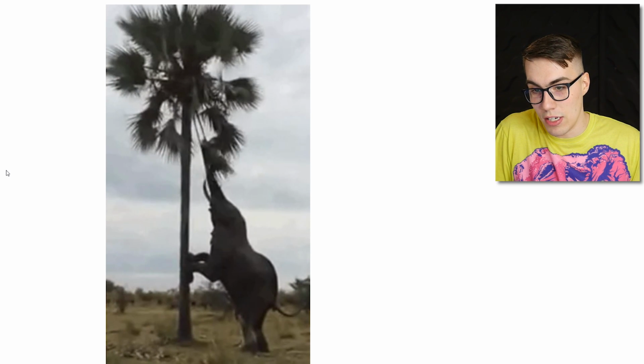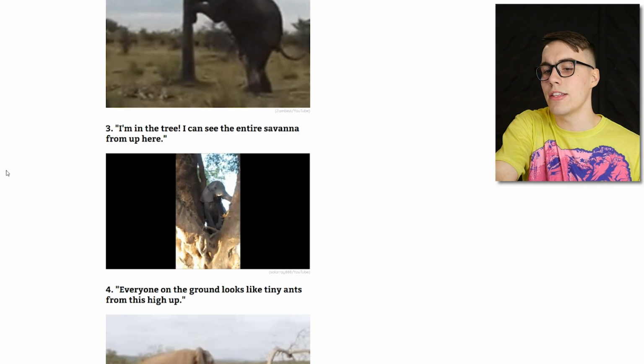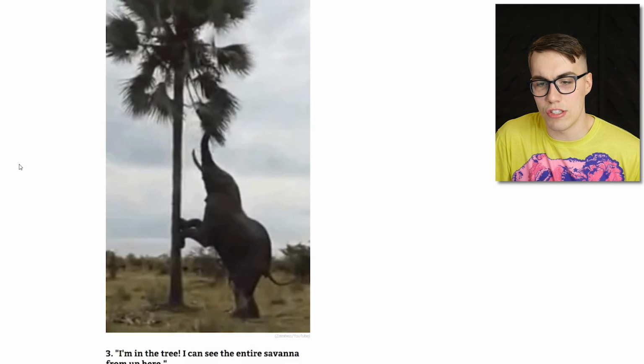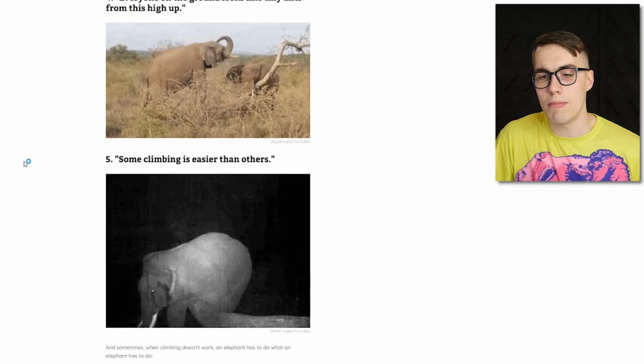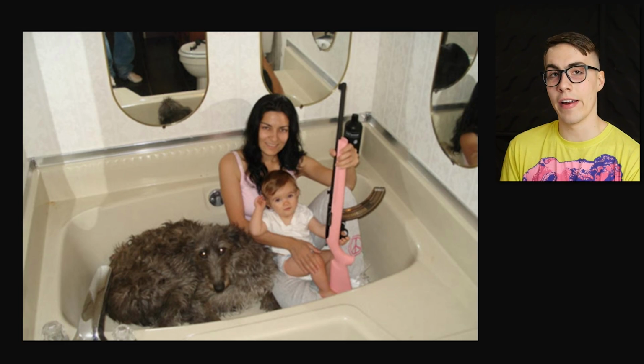You can't climb that tree. Can you? No. Nah, look, these are lies. None of these elephants are actually climbing the trees. They're just reaching up to get the food. Oh my god, I'm gonna stop with this whole elephant thing, okay? It's hurting my brain. Was the elephant fake? Was the tree fake? Am I fake?